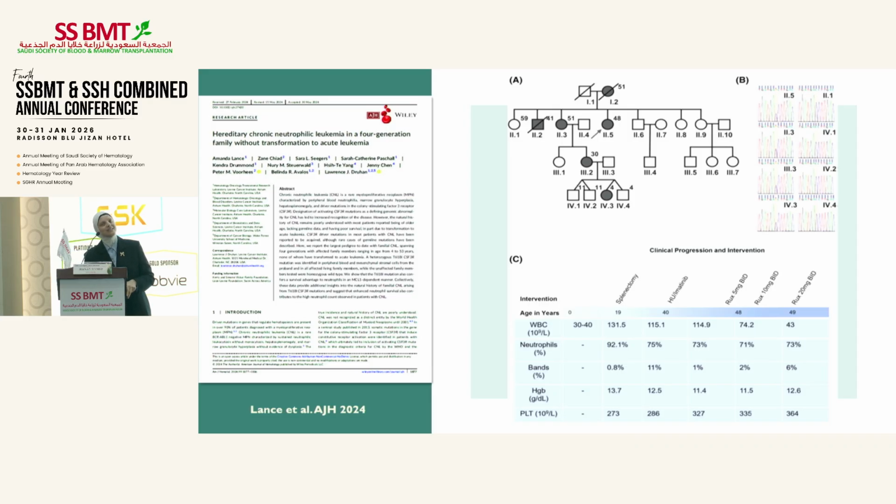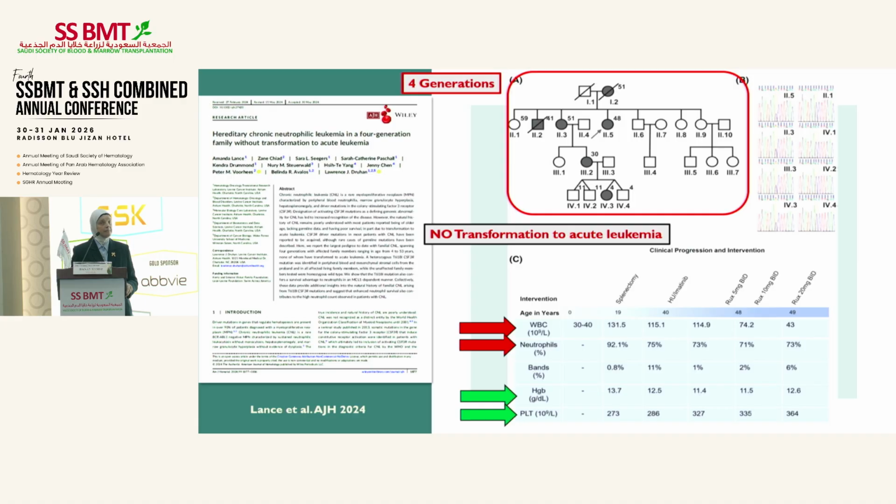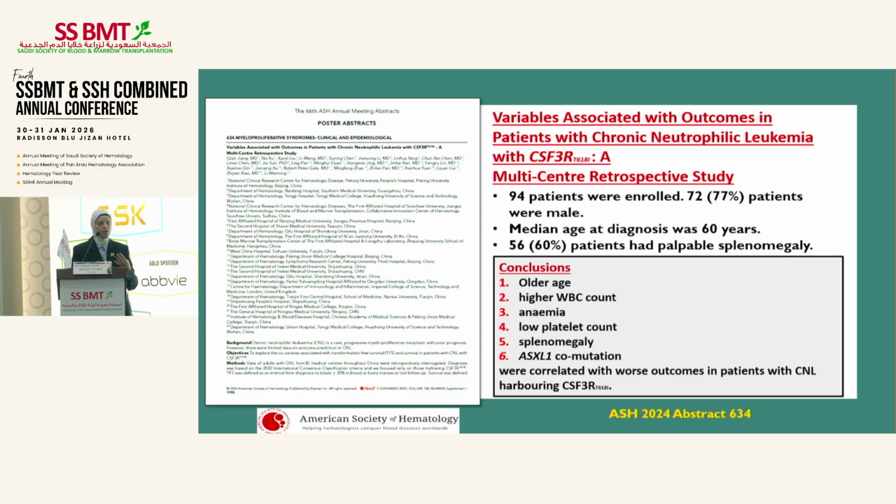What's really adding to our knowledge is this paper describing a hereditary chronic neutrophilic leukemia in a family. And this is the pedigree of the family with 6 individuals over 4 generations. And you can see that we have 4 generations with these cases, males and females. And these are the CBC changes of them, none of them having hemoglobin abnormality nor platelet abnormality, and all of them having elevated white blood cells, and mostly it is neutrophilia. What's really surprising for me, in spite of being hereditary or familial, none of them has transformed to acute leukemia. So we might have something special in this situation.